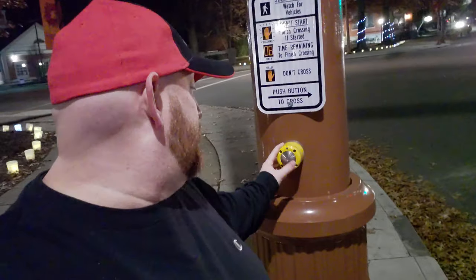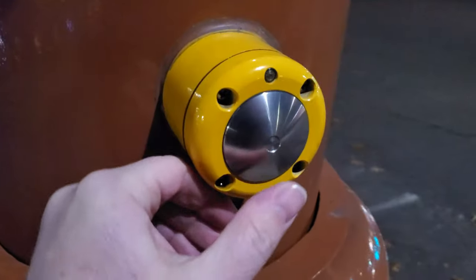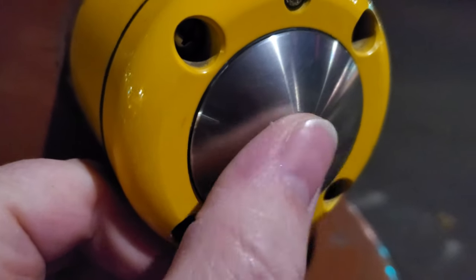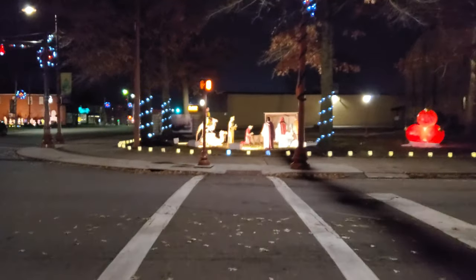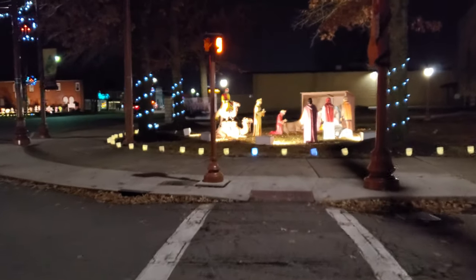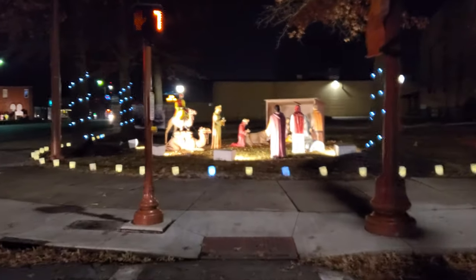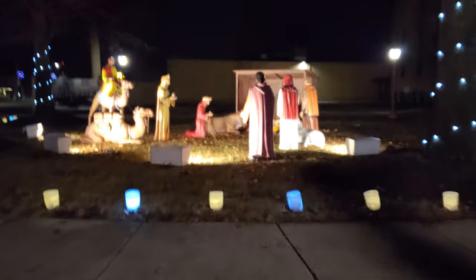Here we go again. Pushing the fake button. It's not even a real button, you just touch it. Listen. I don't know if you can hear that or not. Oh, we got the green walking guy. Oh crap, the countdown started. Here we go. 14, 13, 12, 11, 10, 9, 8. Sorry, person in a car. They were not happy because I was crossing the street. People are so crazy, man. Like, what are you in such a hurry for that you get mad at somebody crossing the street?